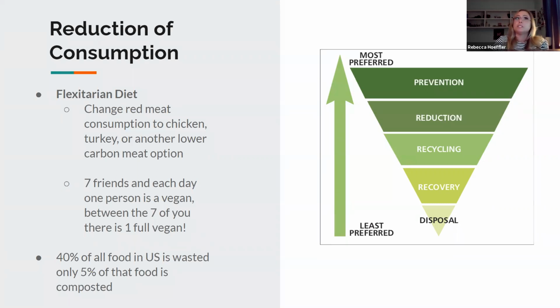Another great paradigm to participate in is what we call the flexitarian diet. When we talk about veganism or plant-based diets, it can be very off-putting for some people who are not in that mindset if they're told you have to be plant-based, you have to be vegan. We never find that that kind of language really works. What we do try to encourage is more of a flexitarian approach. How can you be flexible when educating on these issues? With a flexitarian diet, we encourage changing from red meat consumption to a lower carbon meat choice, say chicken or turkey or some other lower carbon meat option.